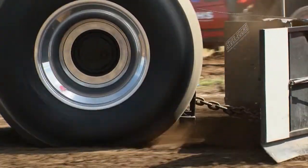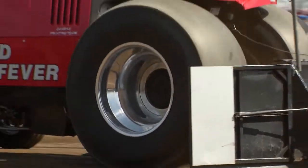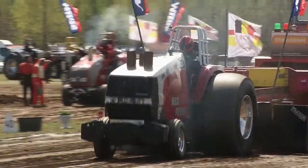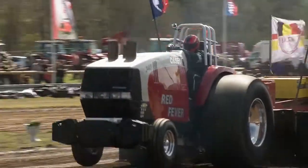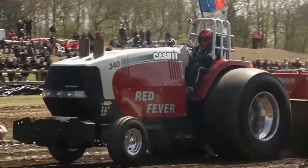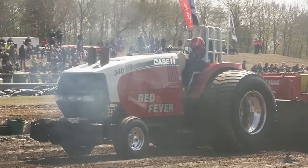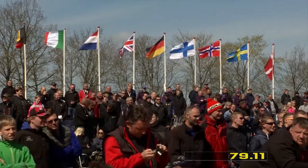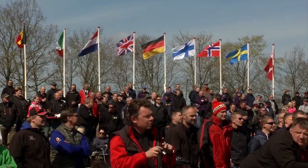A little splutter off the line, but she's away. Not quite 100% on song. Final distance there of 79 metres and 11 centimetres for Red Fever.